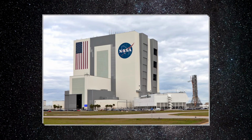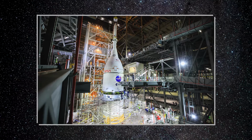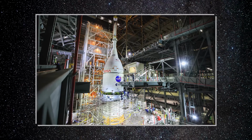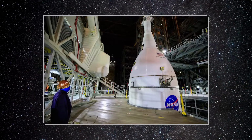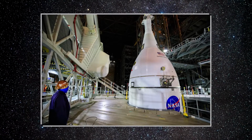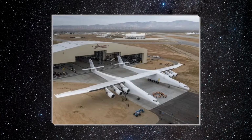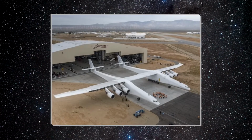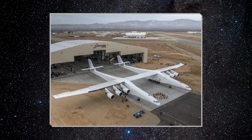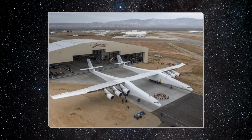Inside the Vehicle Assembly Building at NASA's Kennedy Space Center in Florida, NASA's Space Launch System, SLS, rocket and Orion spacecraft are undergoing integrated testing to verify they are ready for the launch of the Artemis 1 mission by the end of Q1 2022. And on a different front, Stratolaunch's Roc, the world's largest airplane, took to the skies again on Sunday, completing its first test flight in almost 8 months.